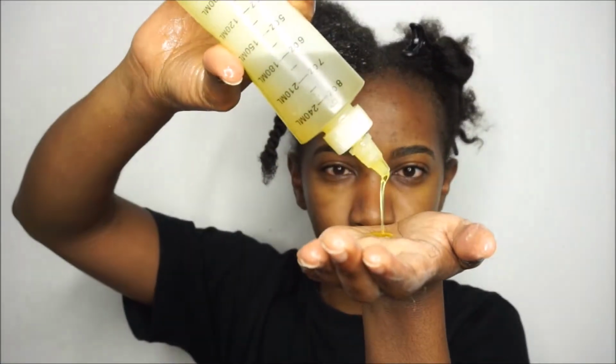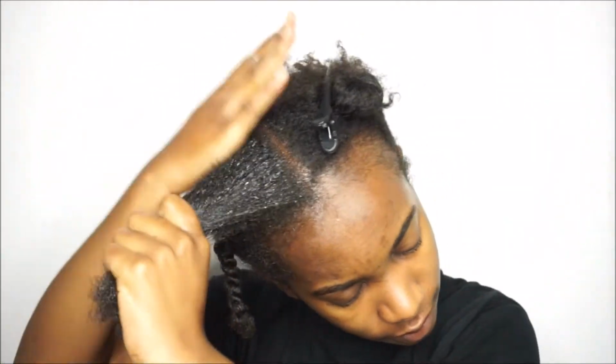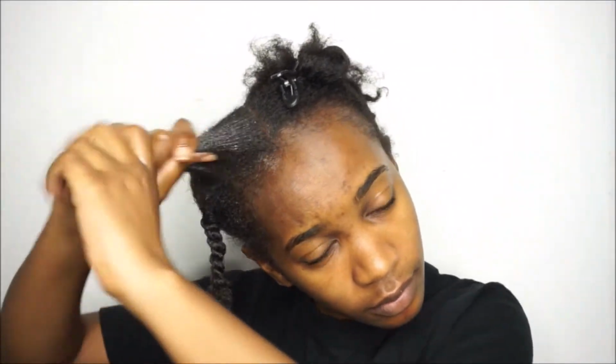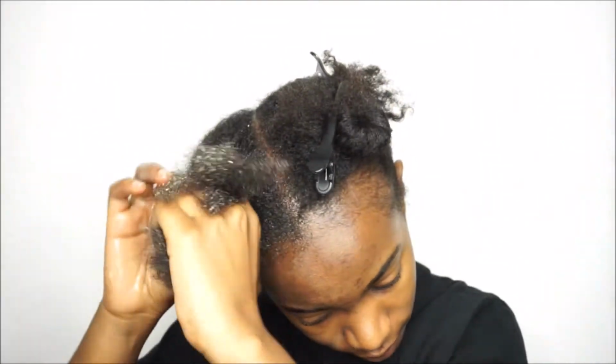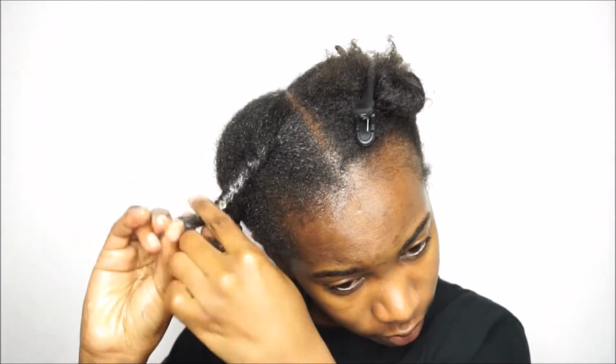Then apply a generous amount to the ends of my hair. Sometimes I like to use a tool to just get rid of all the shed hair. So at this point in my wash day, I'll go in with a comb or a brush. But on this day, my energy levels were a bit low, and I just opted to finger detangle at that point. I just did that for the rest of my hair. And this is what we're looking like at the end.